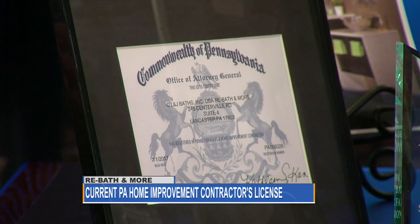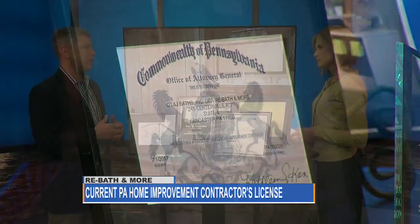So first of all, in the state of Pennsylvania, a contractor has to be licensed. So you want to see a copy of their PA Home Improvement Contractor license, and you can verify that license on the PA Attorney General's website as well. But there's certain standards that you have to meet to get the license. You have to have a certain amount of insurance, which is important to the consumer. You have to write your contracts in a certain way, and you have to display your number on all advertisements. So it's definitely a good thing to look out for.